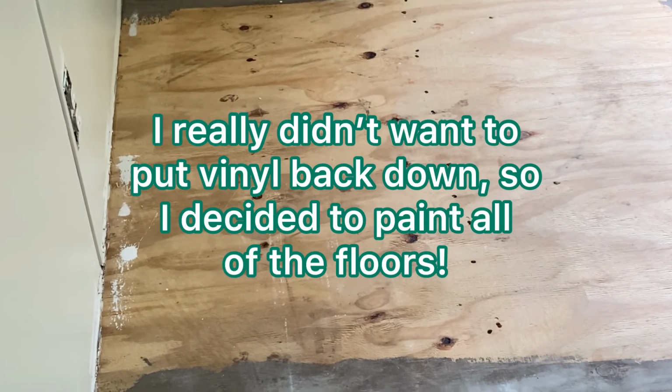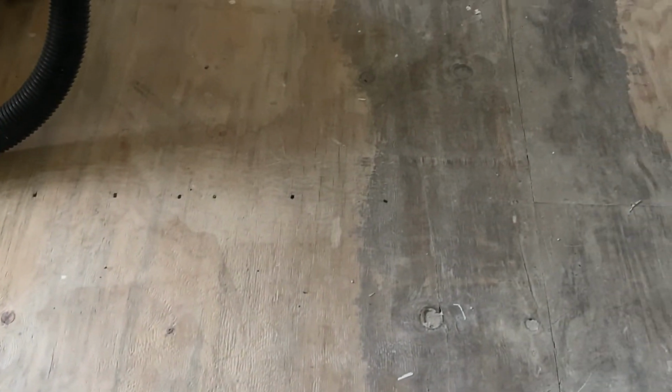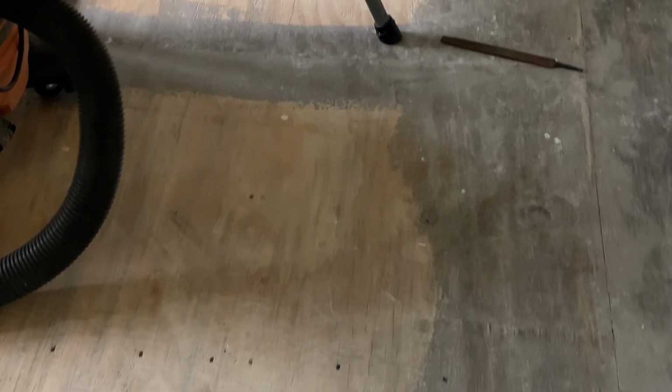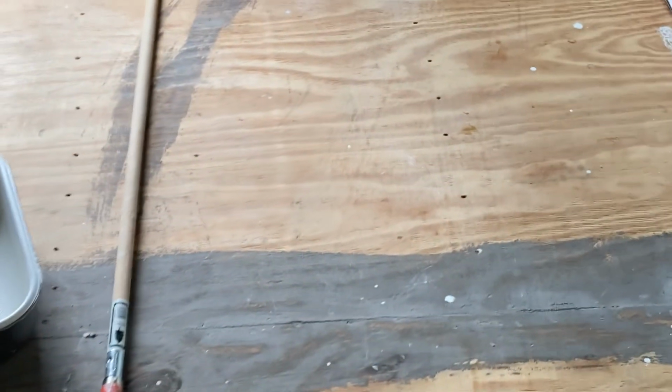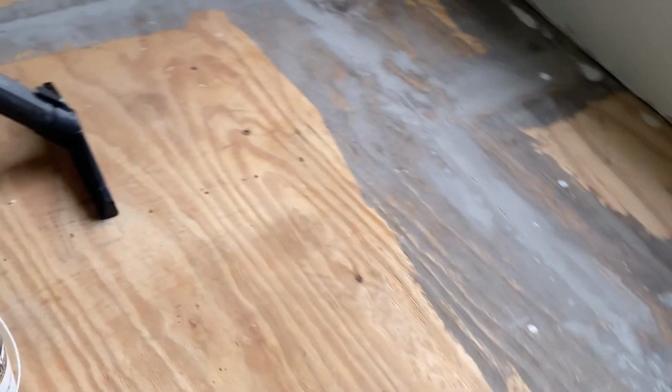So I didn't want to put the vinyl flooring back down because I really didn't like the look. And so Mr. Pretend Farmer Girl said, how about if we try to paint it? So I thought that was a great idea. And I watched videos on what to fill the holes with, what kind of paint, and just all the prep work that needed to be done. And so you will see the floor done, the steps, later in the video. And also I'm just giving you a rundown to see what the paint looks like that I put on it.